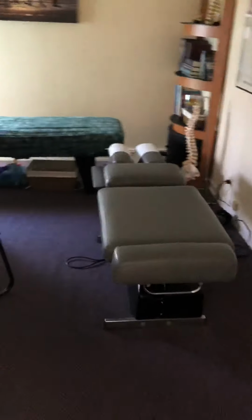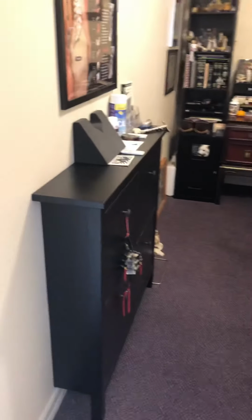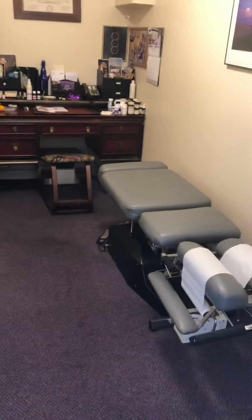So these next few rooms are fairly similar. Room 4 here is where Dr. Kathy has her desk. Fairly similar room. Room 5 is where Dr. Lori has her desk. Again, fairly similar room, all having Leander tables, just like room 6 here.